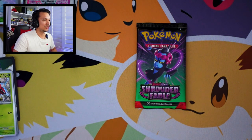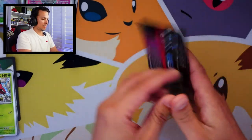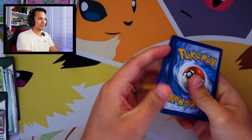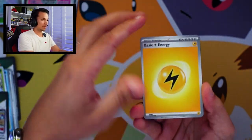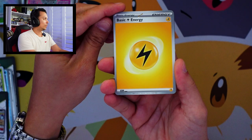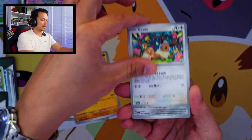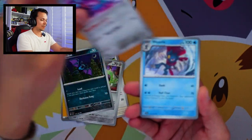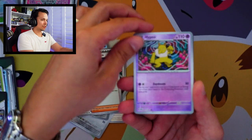All right, starting auction. 20 seconds. All right, E-double with the win. Congratulations. All right, let's see what we get here. This will be yours, of course. One to the front. All right, ooh, I think we have something in the back there. I know it is. All right, we got the lightning energy. Non-holo, I think. The Eevee. The Varoom. Zubat. Genesect. Hypno reverse holo. Looks cool.